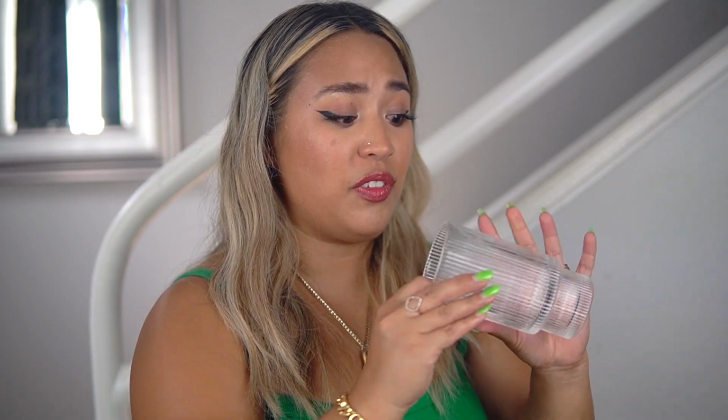So if you've been thinking of getting these, I say just go ahead and do it, because you will probably be reaching for these glasses constantly. I mean, they're really, really good quality. These feel really, really sturdy, and the glass feels nice and thick.